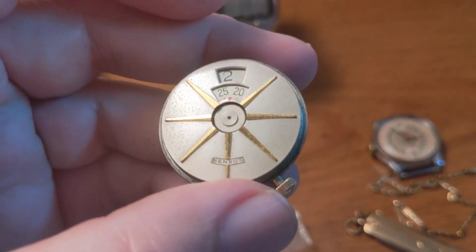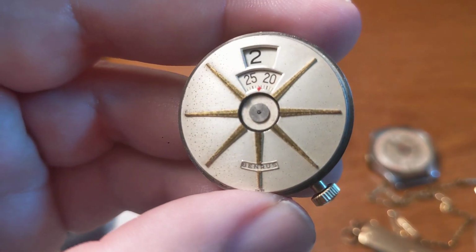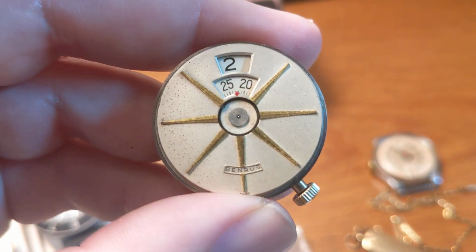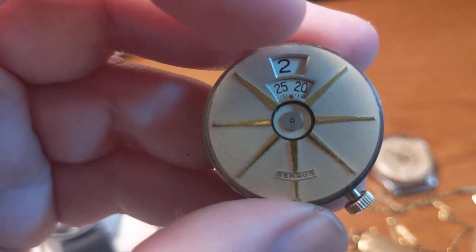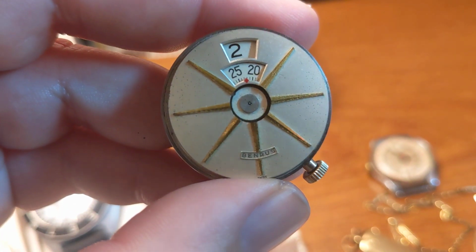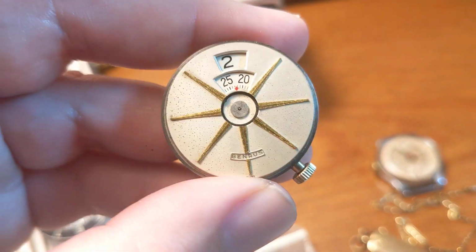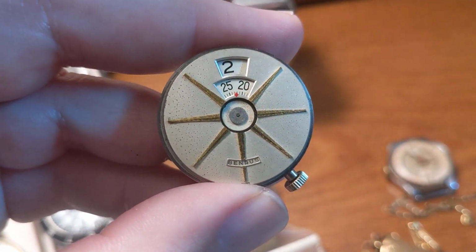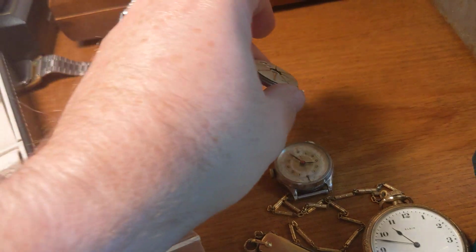Another quite valuable piece, if it's restored, is this Benrus jump hour watch. So it does run, tick. Obviously, it doesn't have the case with it, and the hands and the numerals don't move. So it definitely needs a service. But I think just in this condition, it's worth maybe $100 or $200. These repaired, up and running, in good condition, like I said, are pretty expensive.